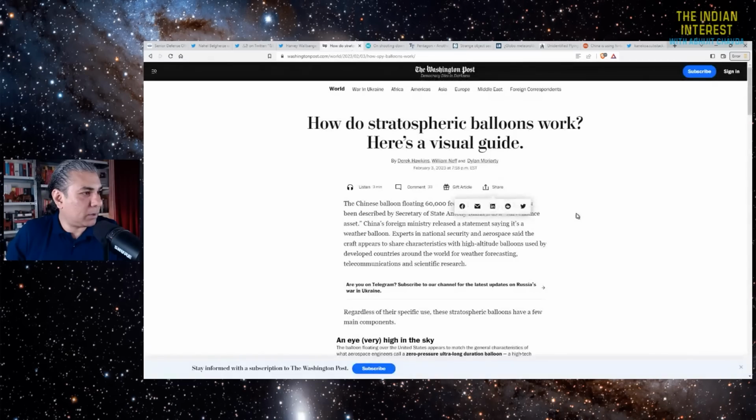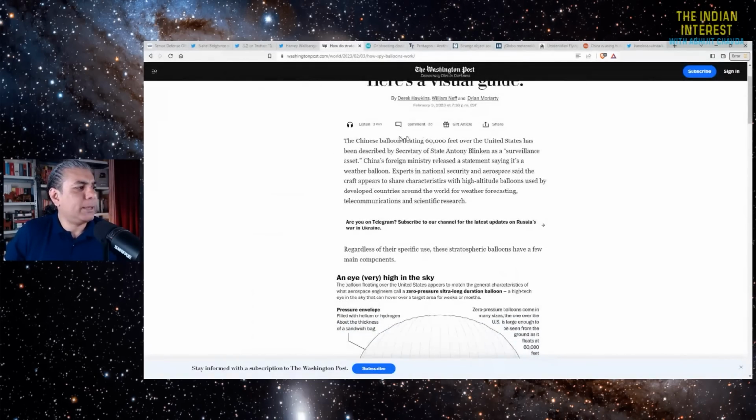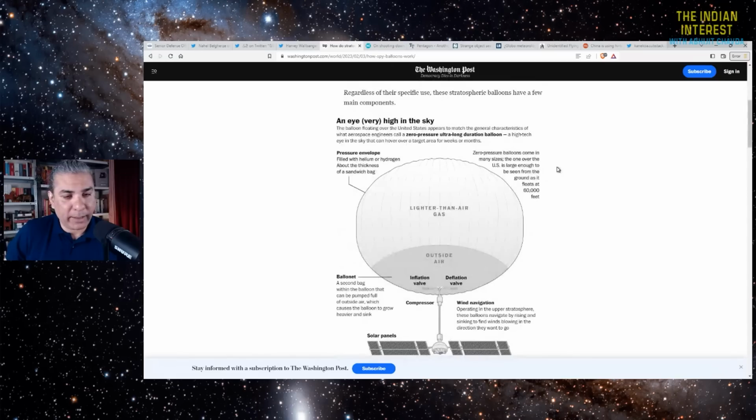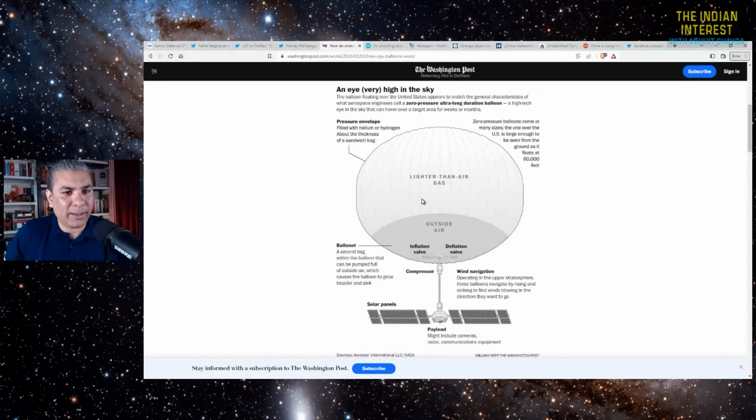So now, what is all this about? How do these stratospheric balloons work? Here's a visual guide. The Chinese balloon is floating 60,000 feet over the US. And it's been described by the Secretary of State, Anthony Blinken, as a surveillance asset. And the Chinese Foreign Ministry says it's a weather balloon. But these balloons have intruded over various nations' airspace in the past 2-3 years. So there are no coincidences in geopolitics and in world affairs. If it happens once, we can understand, but if it happens multiple times, it's not a coincidence, and there's something fishy going on there. So this is a helium balloon.